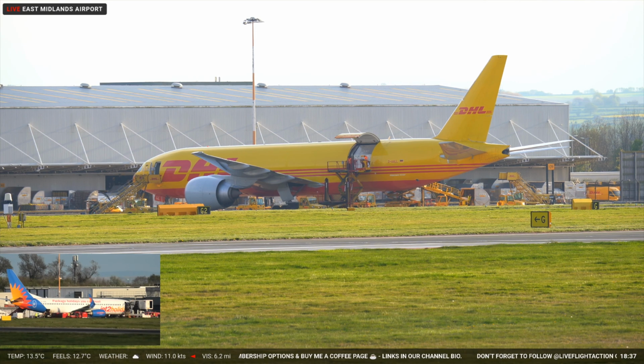So we've done alright so far with the cloud in the way. Looks like that sun is just going to peek through though. Maybe a little hindrance to us. Nevertheless, we're on the right end of the runway this evening to catch all those arrivals up close. So we'll do our best to stay with it.